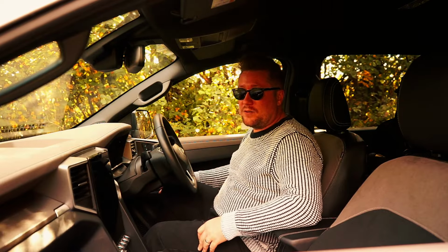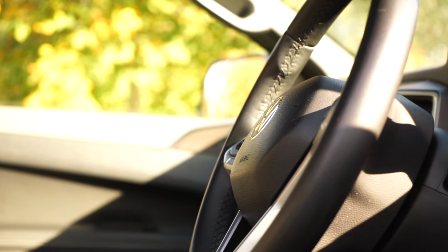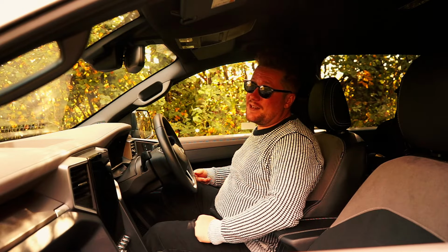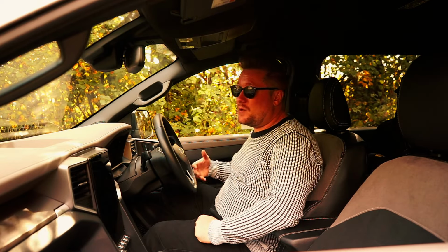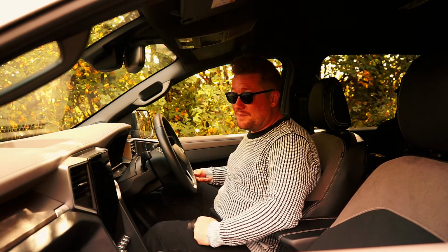The audio system itself sounds good. The driver's seat comfort is great. Your passenger seat comfort is great. There's a good amount of headroom. There's not much more to be said from the front point of view. There's a few improvements that could be made, but generally it's a pretty good effort.